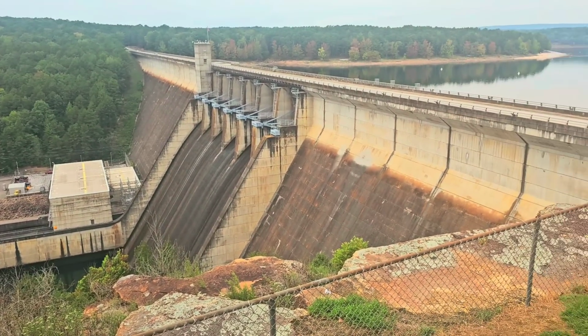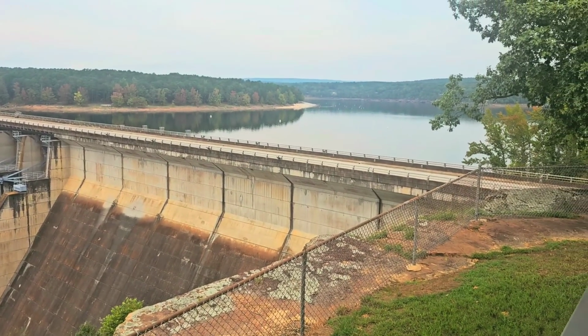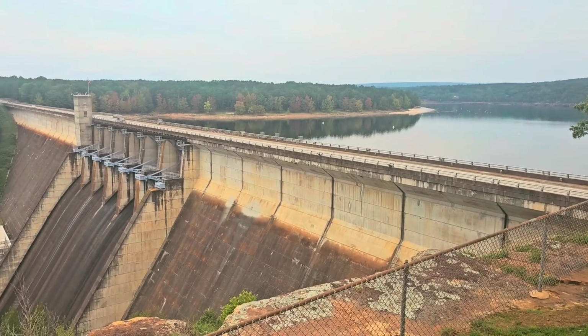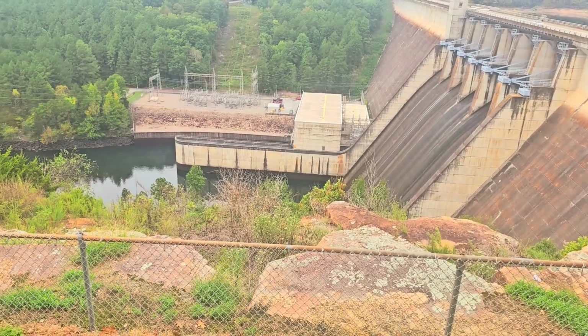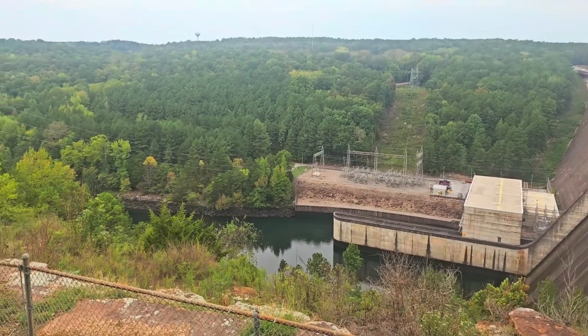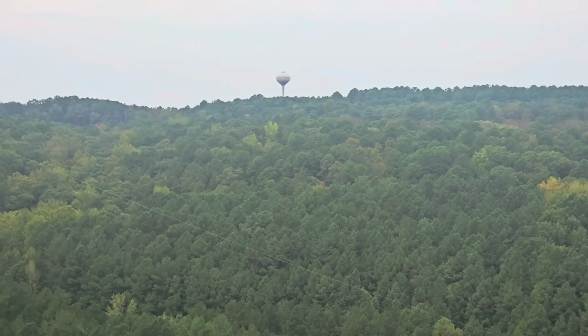And there's the dam. We just come across there. When you cross, you go to Heber Springs. We went to just outside of Heber Springs, and we went to a wonderful barbecue place called Brothers Barbecue. If you're ever this way, please eat at Brothers Barbecue. It's absolutely the best this side of Texas.